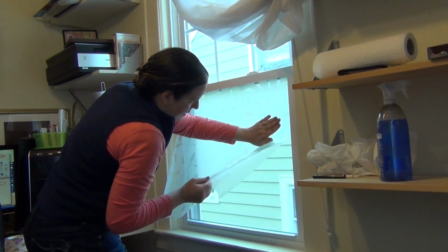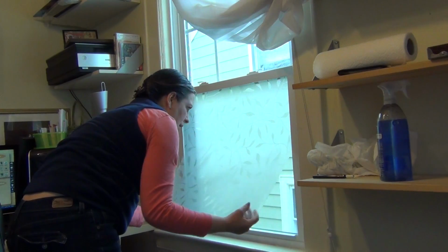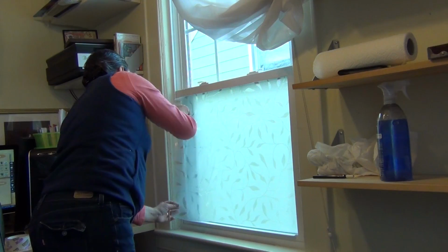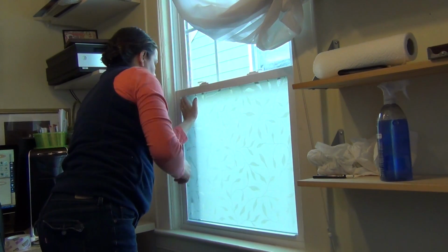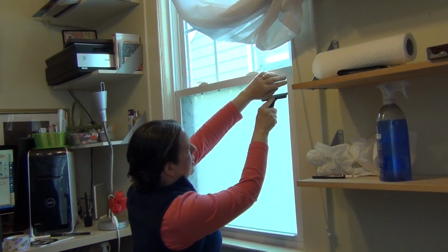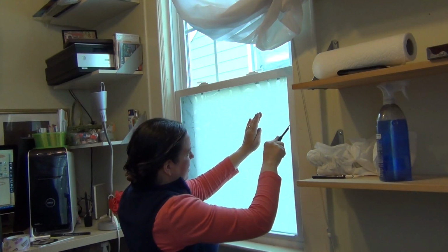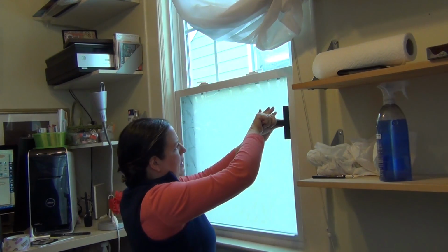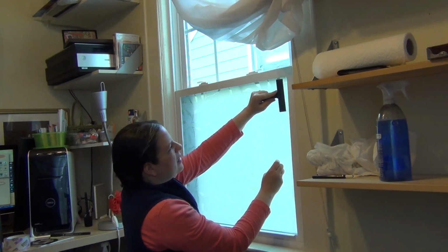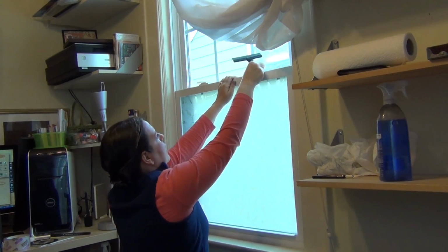Alright. I don't know if you can tell the difference already. Yep, privacy, yes! Alright, let's get the squeegee. The goal here is to get all the bubbles out and really squeeze this into the seam of the window, so that way it doesn't peel off over time. I don't know if you can see what I'm doing. Okay, I'll do that on the top. Make sure this is closed.